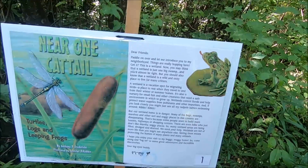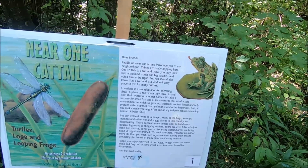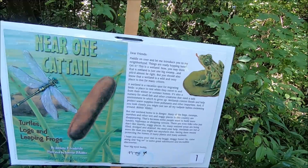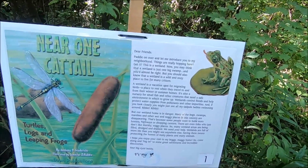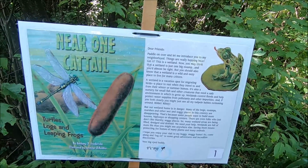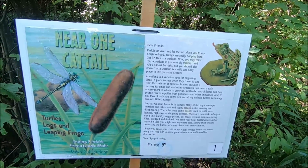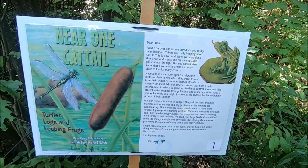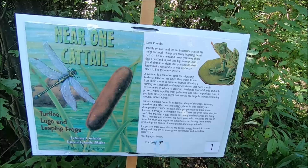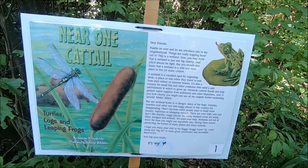It says, "Dear friends, paddle on over and let me introduce you to my neighborhood. Things are really hopping here. Get it? This is a wetland. Now you may think that a wetland is just one big swamp, and you'd almost be right. But you should also know that a wetland is a wild and oozy place to live for many critters. A wetland is a vacation spot for migrating birds, a place to rest when they travel to and from their winter or summer homes. It's also a nursery for small fish and other creatures that need a safe environment in which to grow up. Wetlands control floods and help protect water supplies from pollutants and other impurities.